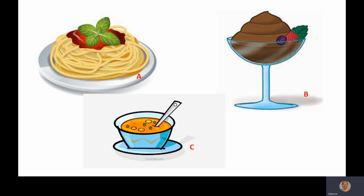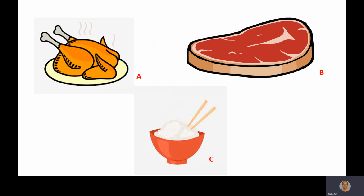Okay, can you and your partner remember these 3? Pause the recording, please. And can you and your partner remember these 3? Pause the recording, please.